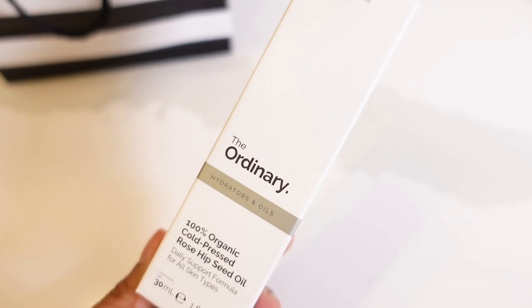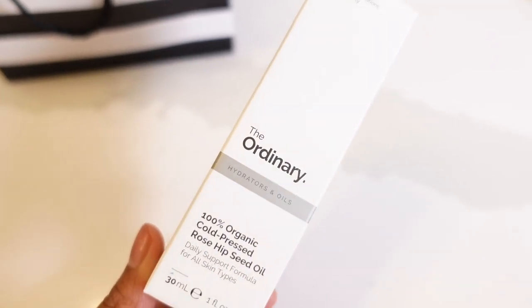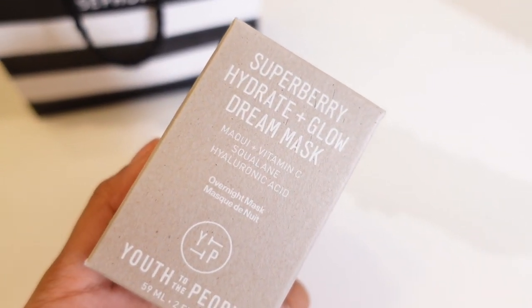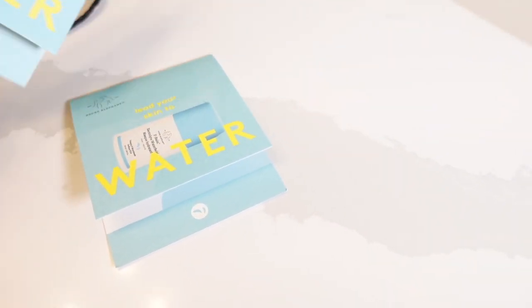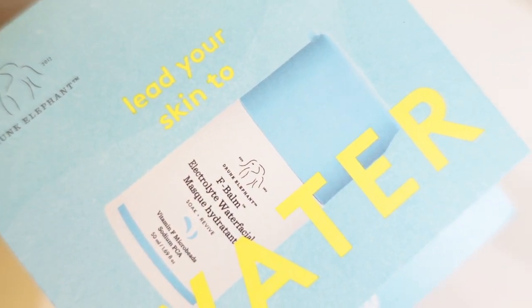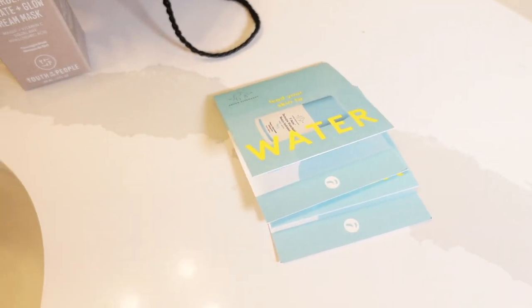And this is such a short unboxing. I also got the Ordinary 100% Organic Cold Pressed Rosehip Oil. And I also got the Super Berry Hydrate and Glow Dream Mask. Now this is a restock, just doing two of the same size. This is the F-Bomb Electrolyte Water Facial Mask. It's a mask, yeah. So yeah, that's pretty much it.